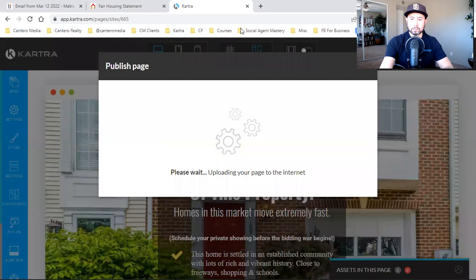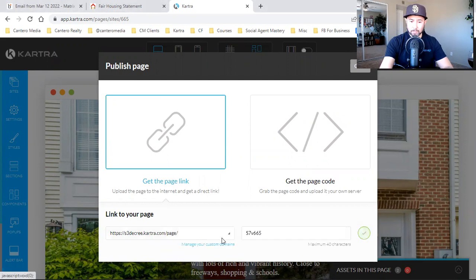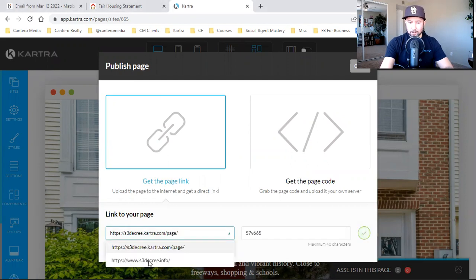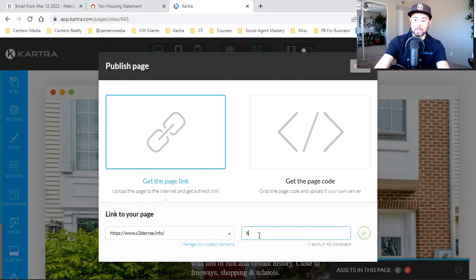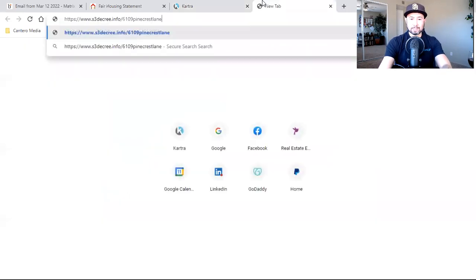And then here's what I want to do: I want to make sure that our domain is integrated inside of Kartra, which it is. So all I got to do is hit this pencil, hit this drop down, and there is her integrated domain, her custom domain. And then all I do is just name it 6109 Pine Crest Lane. And that becomes the link that I can promote. Okay. So now we're not done with the funnel just yet, but that's the basic landing page.